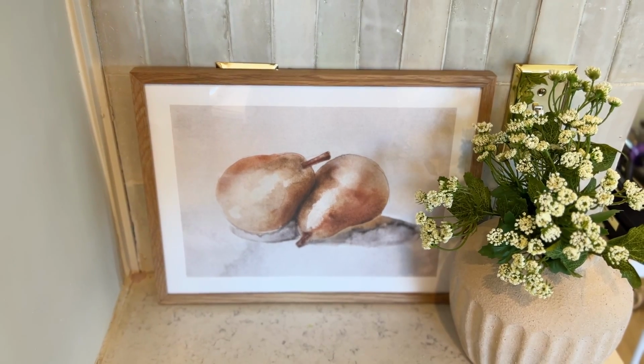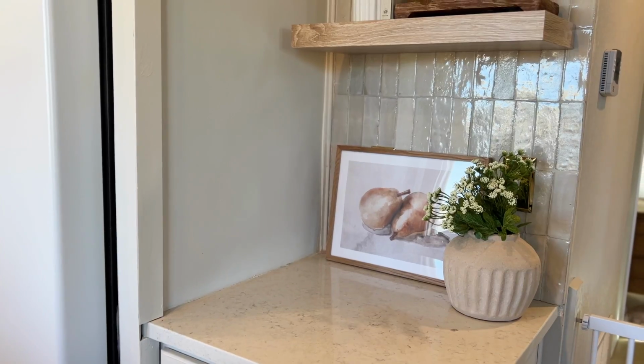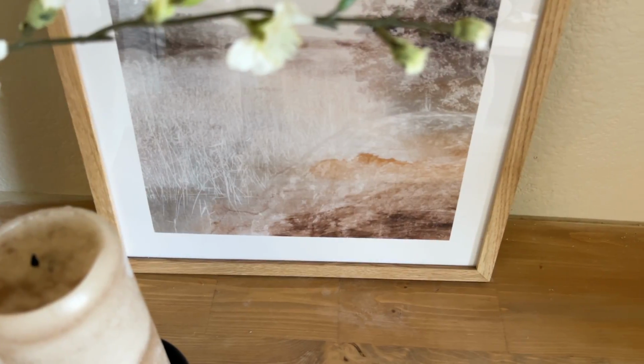It almost has a vintage feel, which I also love, and it's neutral, but it still adds a subtle pop of color for spring. Overall, I am so happy with these prints and the frames too. They are all just such great quality.